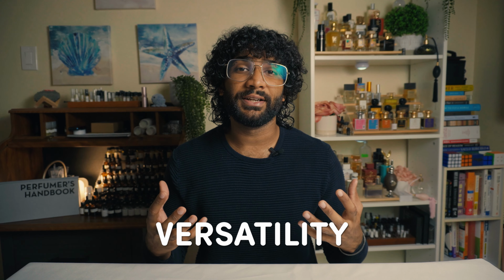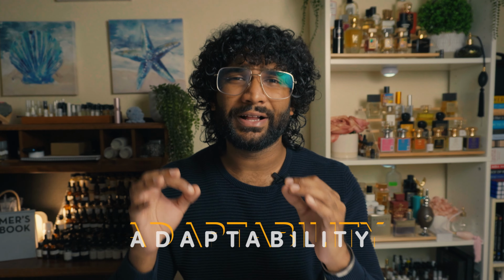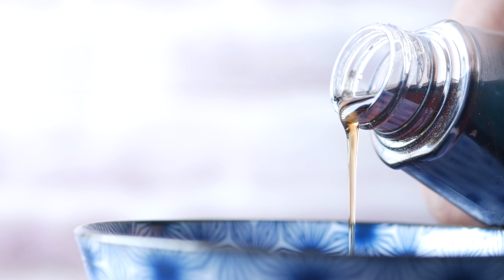So what makes the perfect signature scent? In my opinion, there are 4 things I like to look for when I'm picking a signature fragrance for someone. The first is versatility. Can I wear it in every weather and every occasion? Perfect signature scents need to have what I call adaptability. As you wear the fragrance in different weather conditions, it adapts to the temperature around it. In warm weather, it might be a little bit more bright and uplifting, and in cold weather, a little bit more dark and sweet and syrupy.